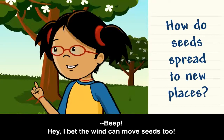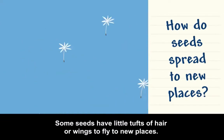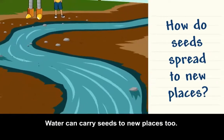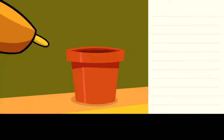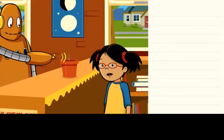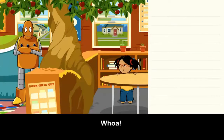Hey, I bet the wind can move seeds too. Some seeds have little tufts of hair or wings to fly to new places. Water can carry seeds to new places too. Anyway, Moby, it's going to be a while before that plant can make its own seeds. Whoa!